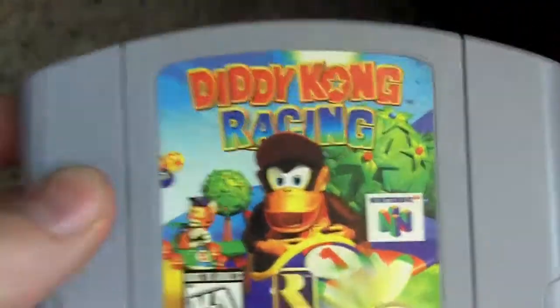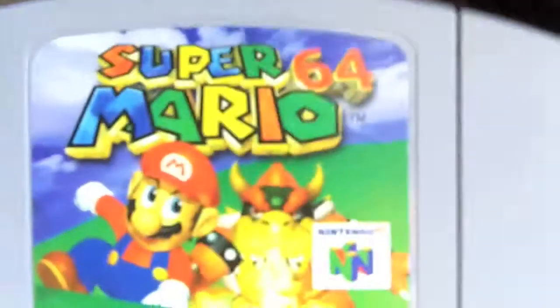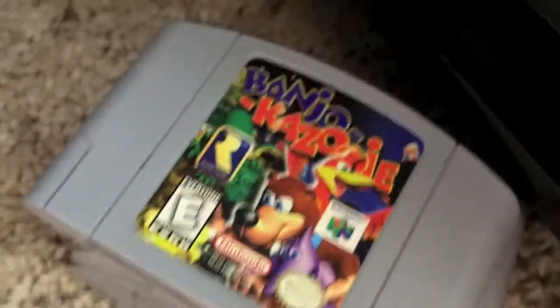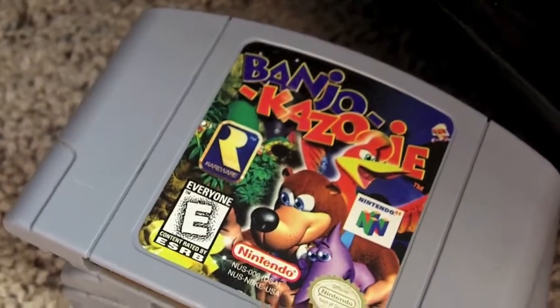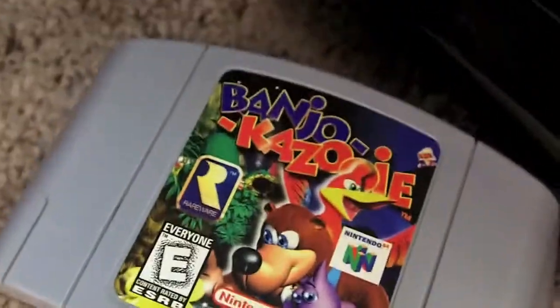I got very few N64 games. Let me pull them out here. Diddy Kong, Harvest Moon, Super Mario 64, Star Fox 64, and Banjo-Kazooie. I would like to boost that up too, but I don't go out of my way to buy them. If I find them at thrift stores and stuff, like all these I found at thrift stores, which are some key titles for the system, but I'd like to get quite a few more.